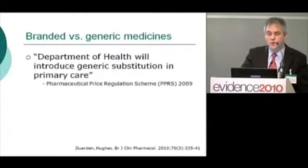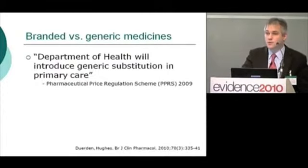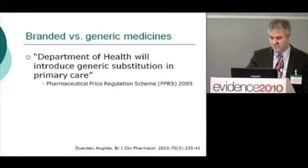We also recently produced a review comparing branded and generic medicines, and not so long ago, only last year, the PPRS, the Pharmaceutical Price Regulation Scheme, proposed that the Department of Health will introduce generic substitution in primary care. So in other words, doctors writing prescriptions for a branded product could be presented to the pharmacist. The pharmacist in turn would be able to dispense the generic equivalent. And that would have a predicted saving of several tens of millions, because although generic prescribing is very high, 80-odd percent, there is still room for further generic prescribing and reduction in branded prescribing. And that was the Department of Health stance, that they would introduce automatic substitution by pharmacists in primary care.